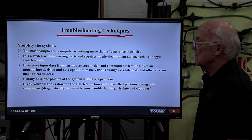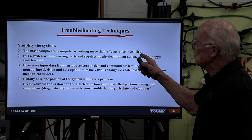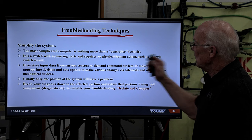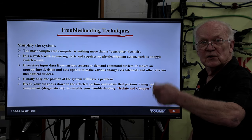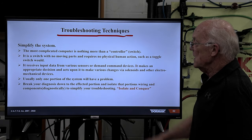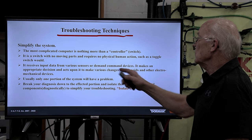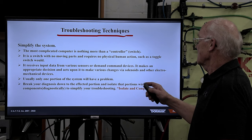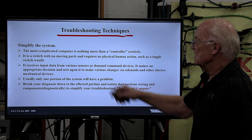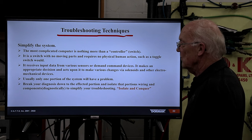Simplify the system. The most complicated computer is nothing but a switch. A switch with no moving parts requires no physical human action. You don't have a bunch of toggles you're working. The computer does it all for you. It receives input data from various sensors or demand-command devices. It makes an appropriate decision and acts upon it to make various changes via solenoids and other electromechanical devices.